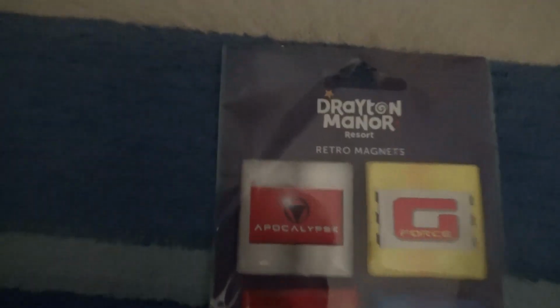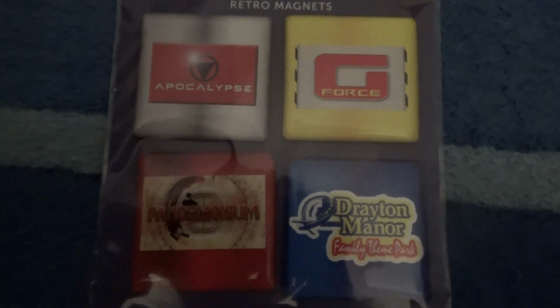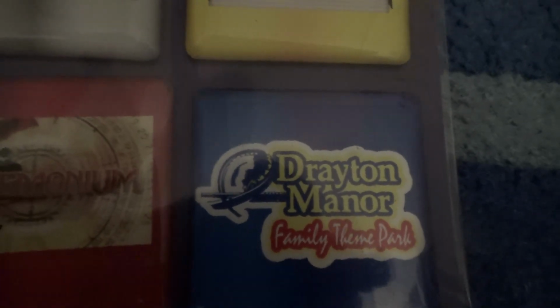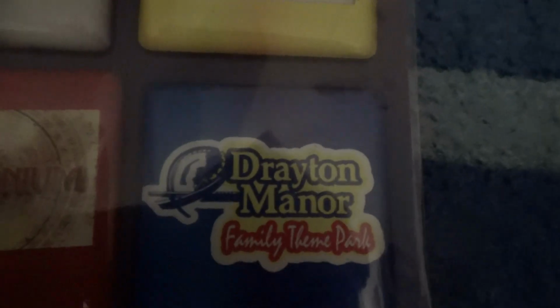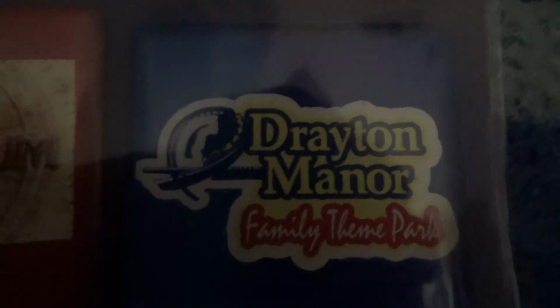So as you can see here, we've got some Drayton Manor retro magnets, and of course these are some of the old rides at the park. Well, not all of them are rides, of course. So this one here, you've got the classic logo of Drayton Manor. Of course, it was last year they changed the logo to this one, but it used to be like that. And it definitely hasn't always said family theme park. It used to say Drayton Manor theme park, but I imagine this was the one even before that. So this must have been a long time ago that this was the park's logo.